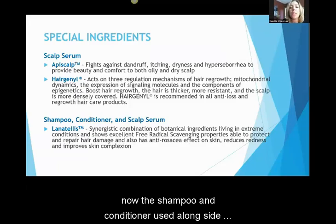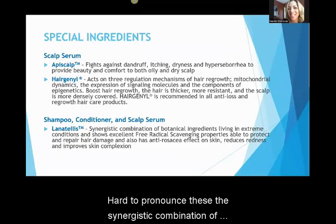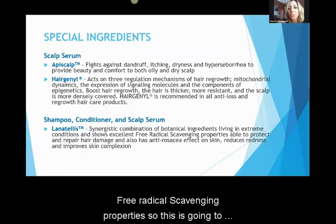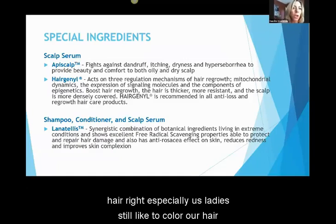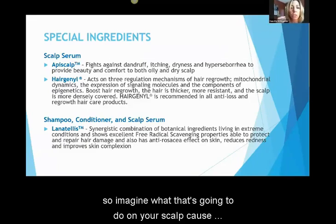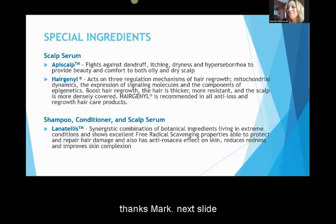Now, the shampoo and conditioner are used alongside the scalp serum. The shampoo has the Lanatellis, again, hard to pronounce these, and it's a synergistic combination of botanical ingredients. Like, what does that sound like? Just like our Protandim, right? For excellent free radical scavenging properties. So this is going to protect the hair. And again, we're hard on our hair, especially us ladies, we still like to color our hair, so we really want to take care of it. This ingredient actually has anti-rosacea effects on the skin. So imagine what that's going to do on your scalp, because your scalp is just an extension of the skin on your face, right? Thanks, Mark. Next slide.